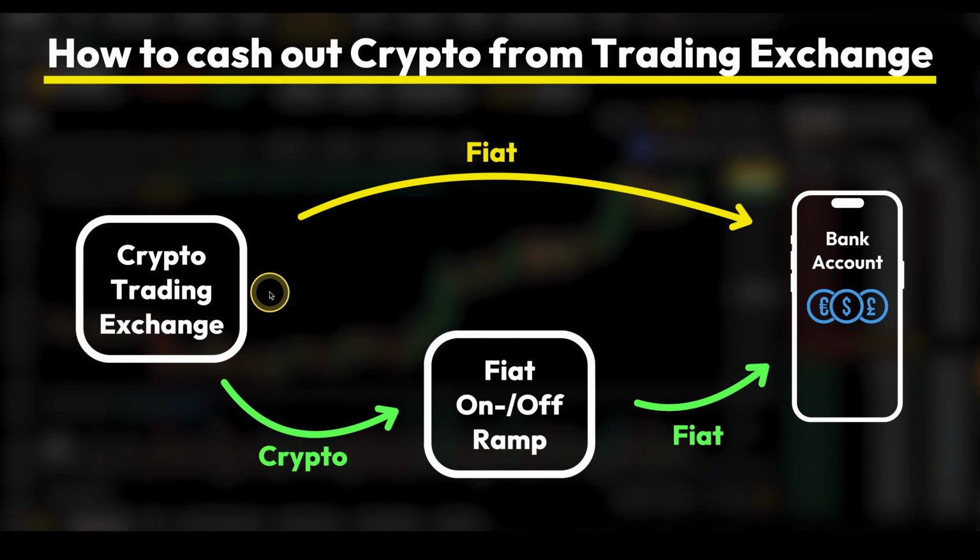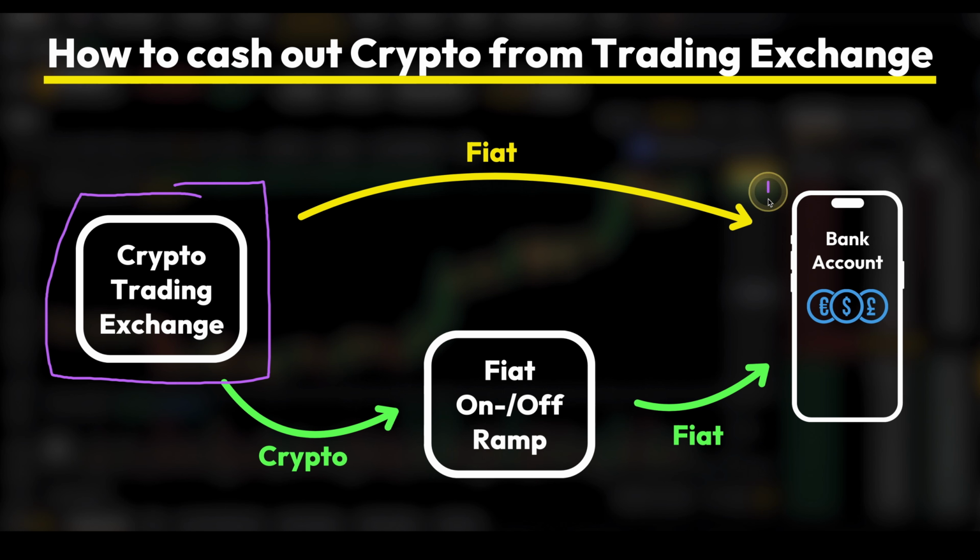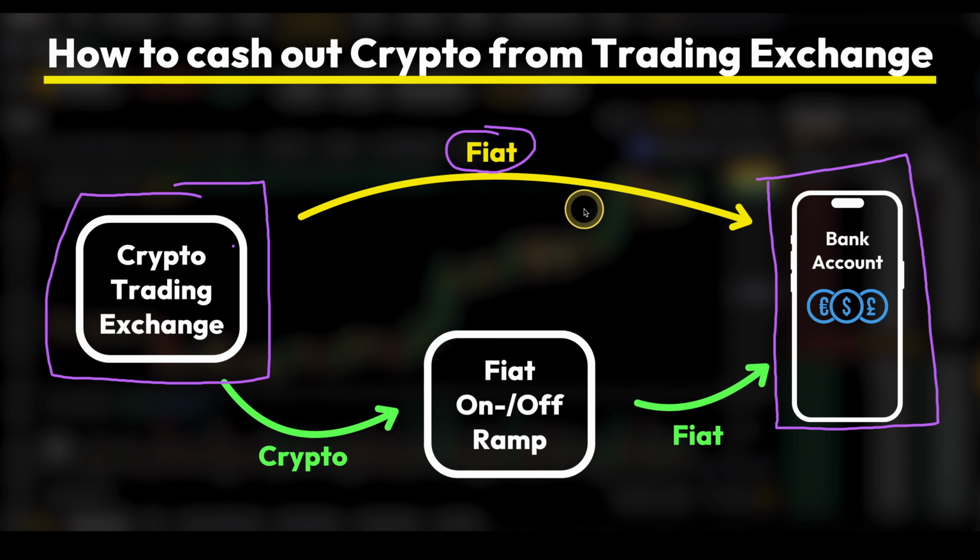In this video, I will show you how to quickly and easily withdraw money from Pionex to your own bank account. When withdrawing money from a crypto trading exchange back to our bank account, we basically have two different options. Either we are gonna withdraw the fiat money, so euro or US dollar, directly from the exchange to our bank account, but unfortunately that is not always possible.